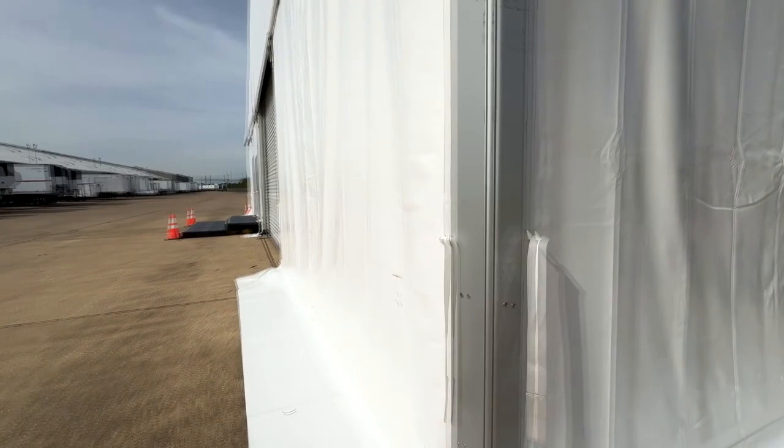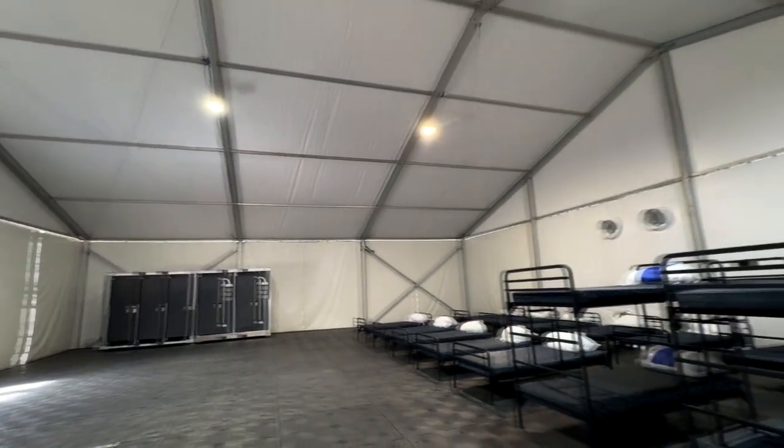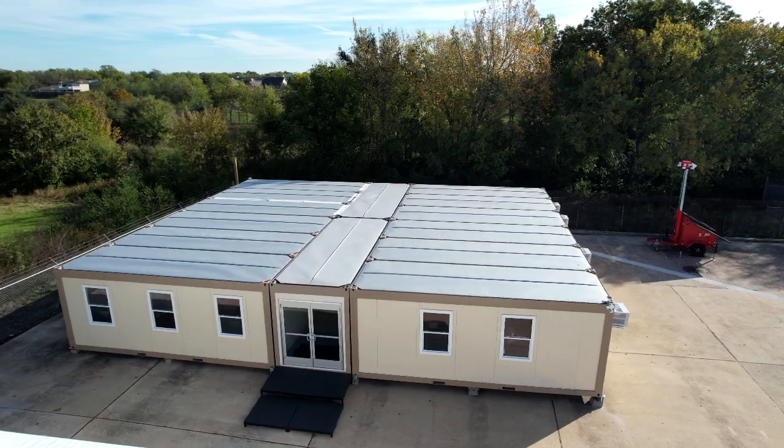Typically that space has been primarily dominated by tent structures for housing facilities. Tents have no insulation or very low insulation, low wind rating, can be very, very noisy to live in, not energy efficient at all, and take a considerable amount of fuel to keep air conditioning systems and heat systems running.